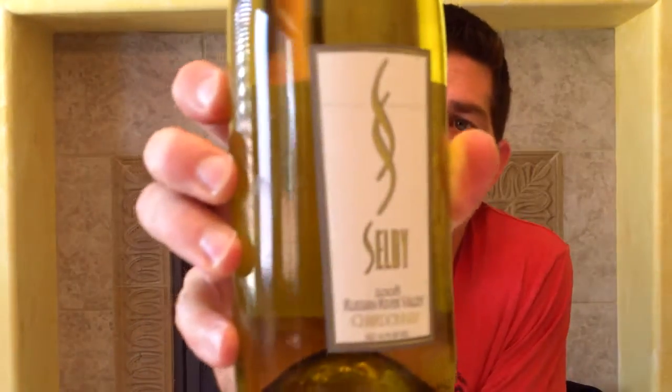For the white, this is a 2008 Selby Chardonnay. This is Russian River Valley, in Sonoma County. If you haven't been to Sonoma, the Selby Winery is one you should check out. I've met Susie Selby before, really nice person, and really good stories with some of her wines. So if you're there, make sure you check that out. And we'll get into all the blues as we go through the wines and then after. So I know it's red, white, but we'll start with white.